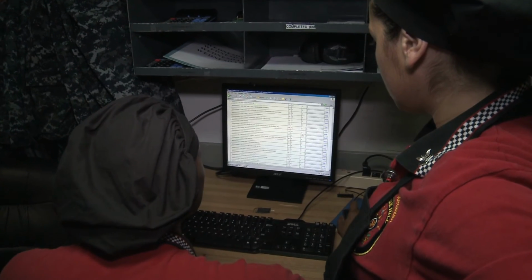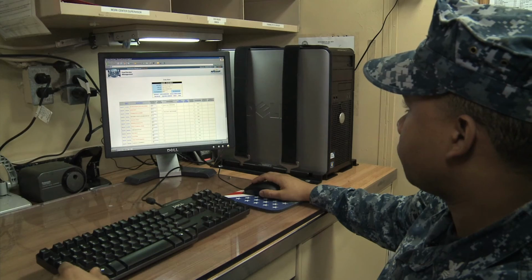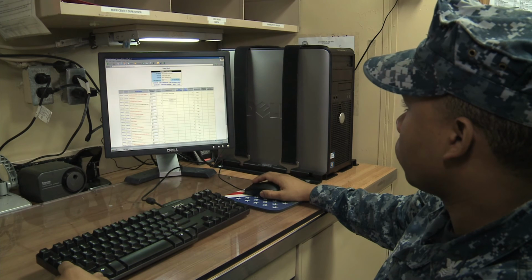Every single sailor, every single Marine needs to know that they have a way of going online, submitting a request, actually getting a response with some sort of thing that could help them in their job, improve their quality of life. This is something that they should all know about.